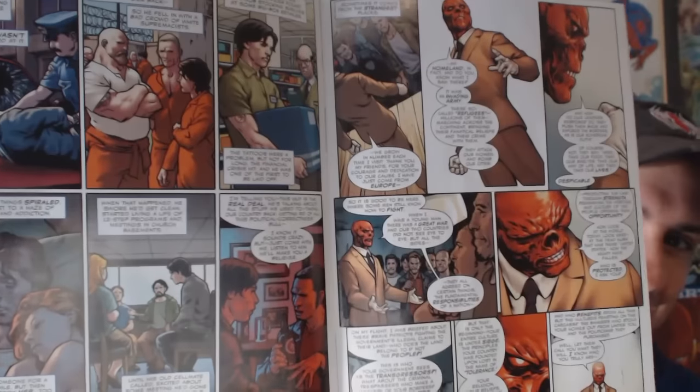And it was great, and it was very descriptive in here. We get to see Red Skull in here recruiting people for Hydra. And a lot of the stuff that you've seen in this book or read in this book reminds me a lot of what's going on with the presidential race right now. It's kind of crazy, a little bit scary, actually.